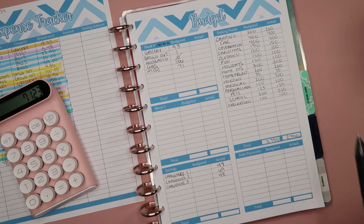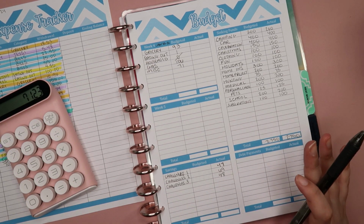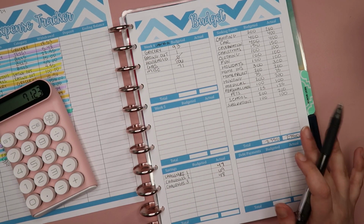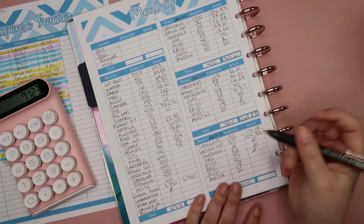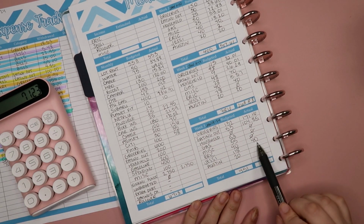Unless we go off the rails with spending this next week, which the end of the month is typically when I get a little stir crazy with the budget and tend to overspend. But I think we can keep it in check. I think it's going to turn out really well. We'll have to see. Okay, so my husband got his $40 as anticipated.